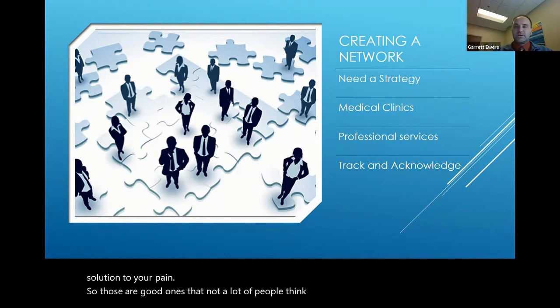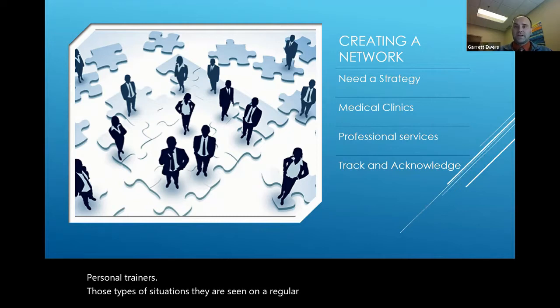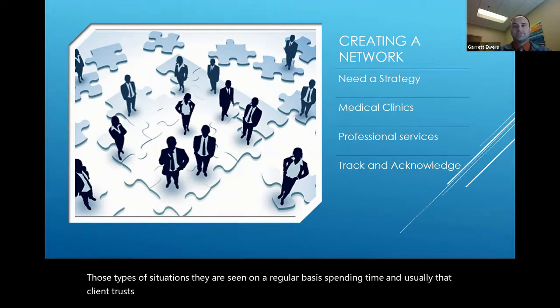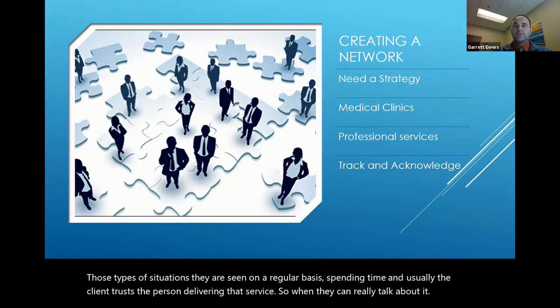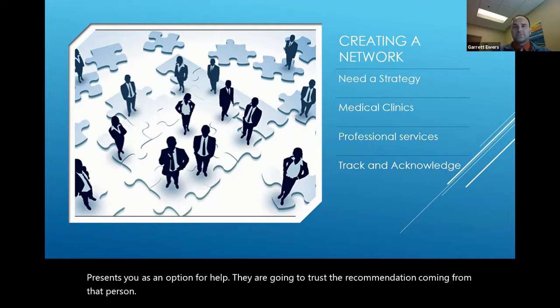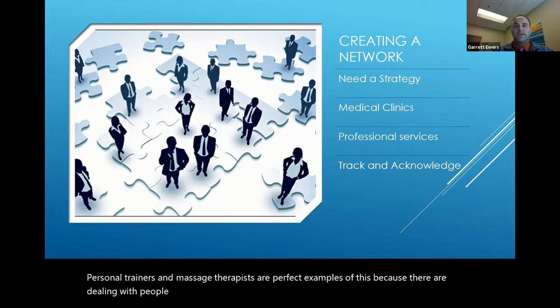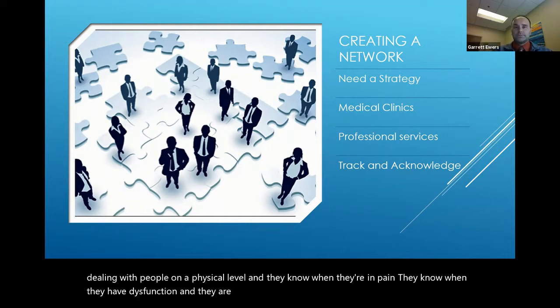Massage therapists, yogis, personal trainers, those types of situations, they are seen on a regular basis, spending time, and usually that client trusts the person delivering that service. So when they can really talk about it and present you as an option for help, they're going to trust the recommendation coming from that person. Personal trainers and massage therapists are perfect examples of this because they are dealing with people on a physical level, and they know when they're in pain, they know when they have dysfunction, and they are looking for help of some sort. So don't forget about your professional services, not just your medical clinics.